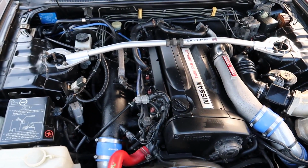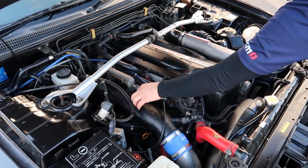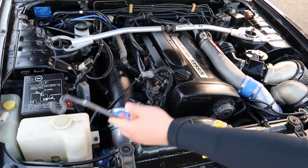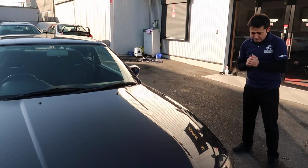So let me rev it a couple more times. I know this one is hot. It's not. But this is pretty much it, actually, looking at the engine compartment of the car. So what I'm going to do with this video is we're going to wrap it up.